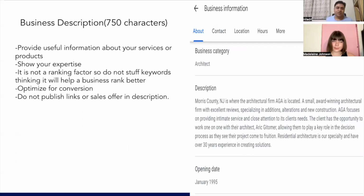Business description. This has been a point of contention for several years that I've been in this business. Right now, Google allows you to enter up to 750 characters as a business description. And most of the business descriptions that I see are written from the perspective of people trying to optimize it for search results. Business description within Google is not a search ranking factor. So it doesn't matter how many keywords you include in it, it's not going to help you rank better.